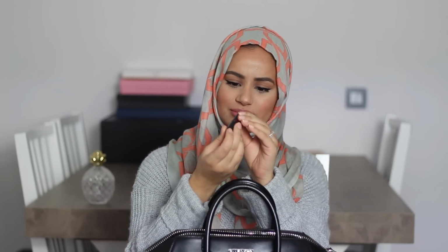I have an old passport that expired like 3-4 months ago. I have Jaleel's passport just in case he tries to leave me and tries to get away. Not today, son, not today. I have the MAC Matte Viva Glam. What the hell is this doing in my bag? I never used this.